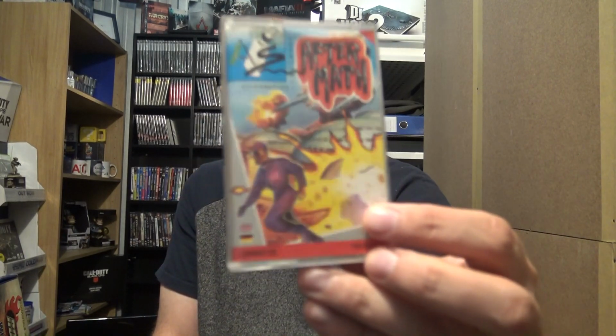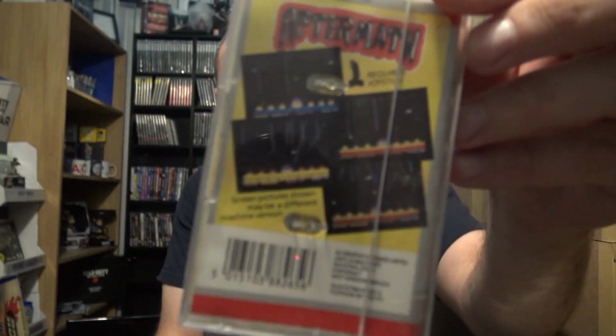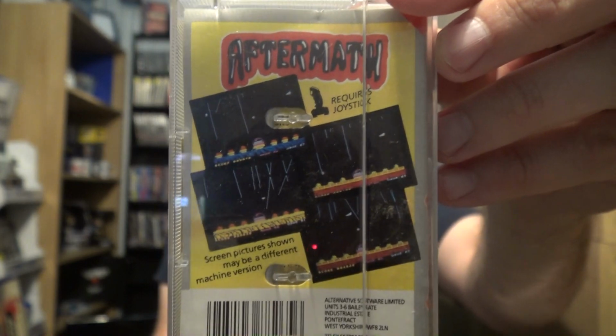Next we've got Aftermath. I think this is like a Missile Command clone, if you look at the screenshots. I'm just judging by the screenshots.